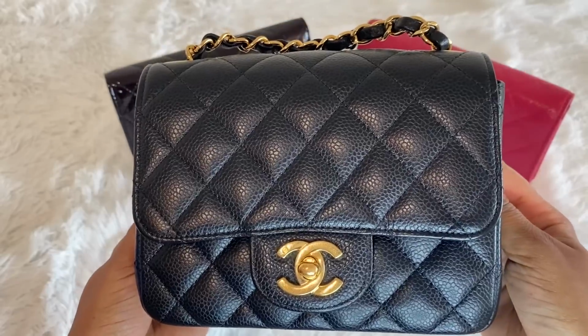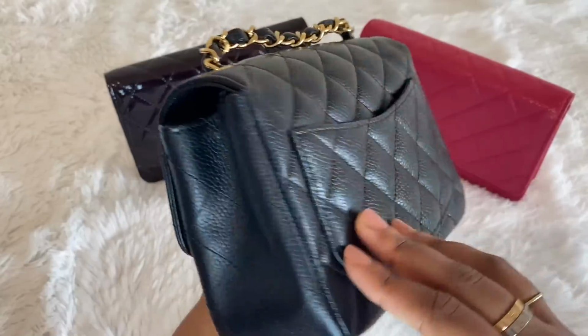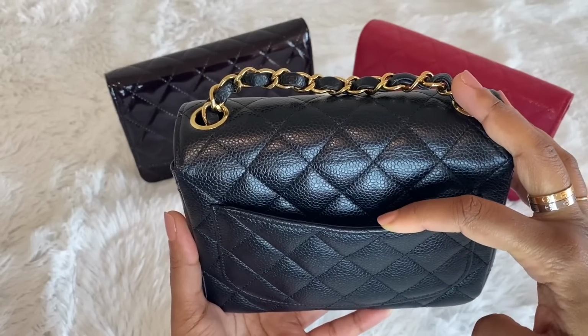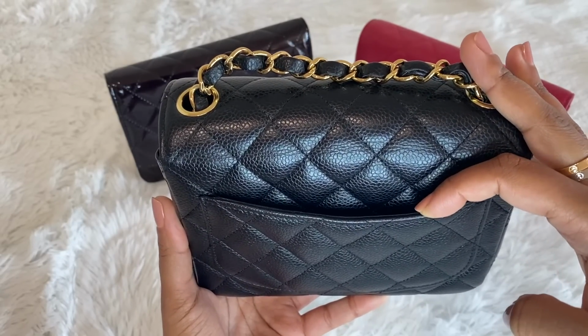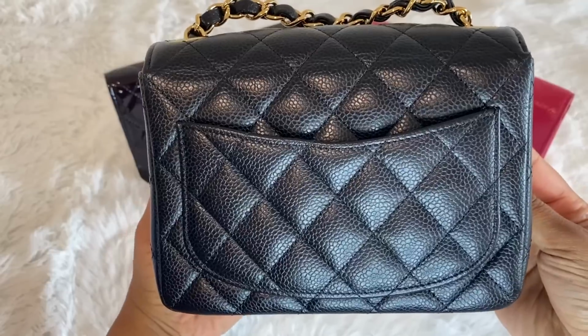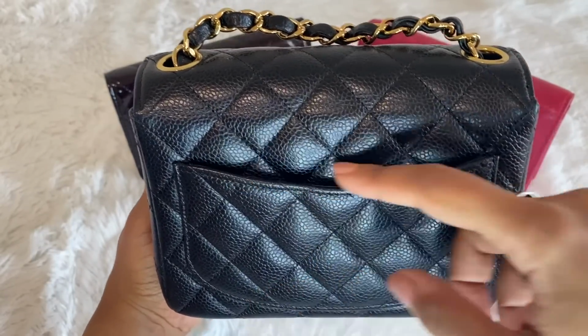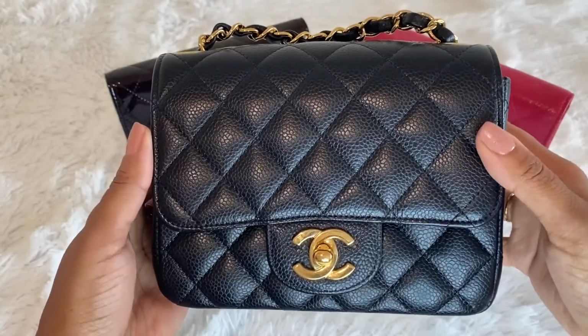The Chanel Mini is very cute because it essentially looks like a miniature flat bag. It has the Mona Lisa pocket on the back, which can be functional for small things like receipts or a subway ticket or a credit card of some sort. But I wouldn't put anything too bulky back there like a phone because the seams might start stretching out. This is the caviar leather, which is pretty durable.